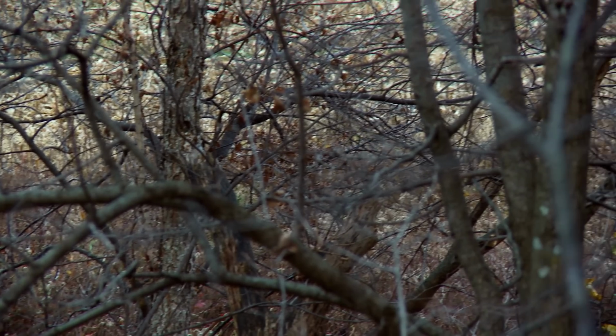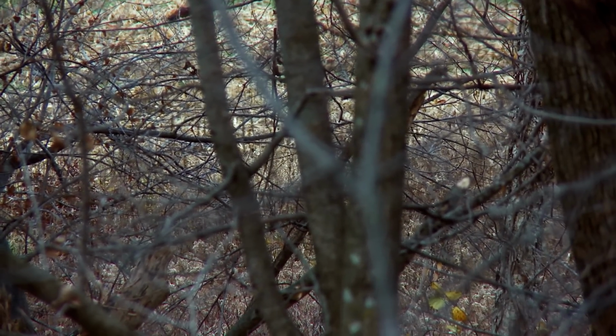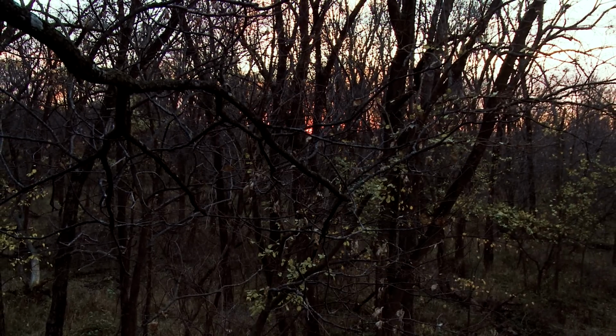All right, we actually just saw another hitless buck we called Dennis. It's a really good sign. We've seen all three of the big shooters that we're really hoping to see in here tonight. So they're on their feet. It's definitely on in here on this particular farm. So we're gonna come back in here tomorrow if we don't see anything the rest of the night. We probably have a half hour left. We're gonna stick up tomorrow all day in the stand.